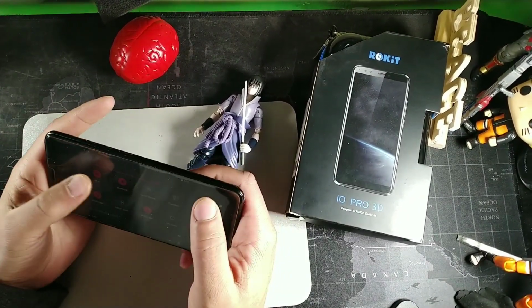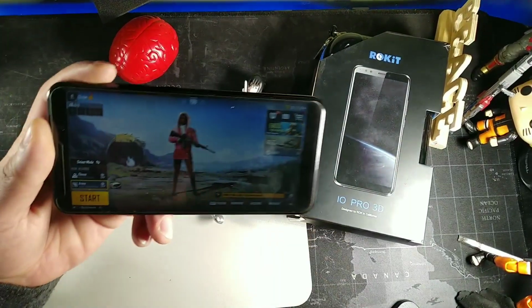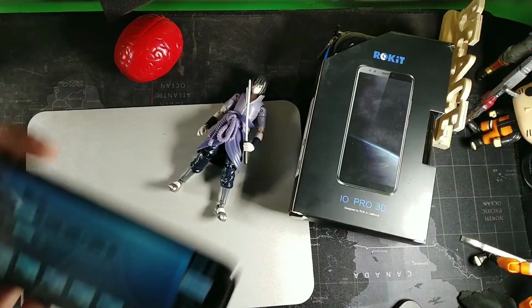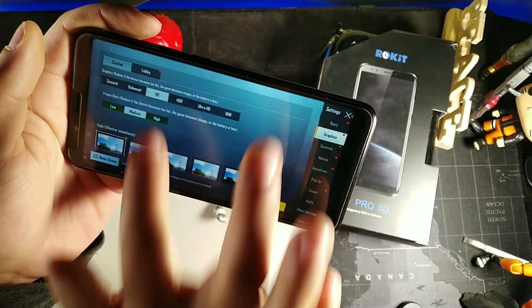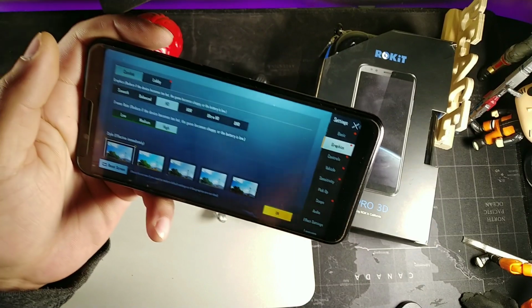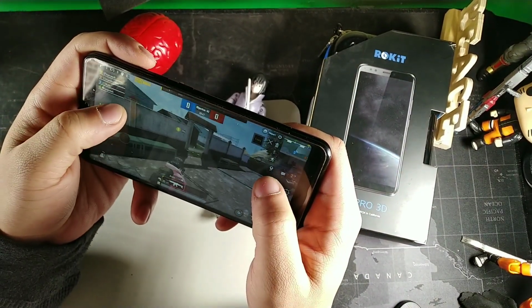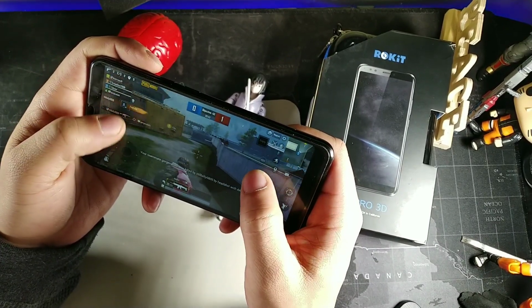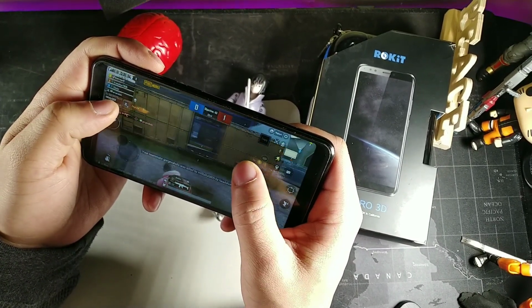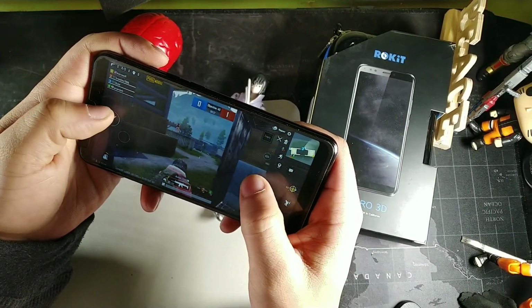So let's test out the performance of this device and go ahead, take a look and see how well it performs. So like I said before, guys, this does have a 1080 display, and you can game on high graphics on this guy. So as far as the battery on here, it is a 3850 milliamp hour battery. It's gonna get you at least 8 hours up in the day.